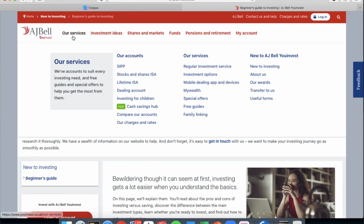They also provide you with the option of having 3 different accounts on the same platform. So you could have a normal stocks and shares ISA account. You could have a lifetime ISA account with them as well. And then finally, if you've run out of your allowance on the ISAs, you can actually invest through their regular invest accounts as well.